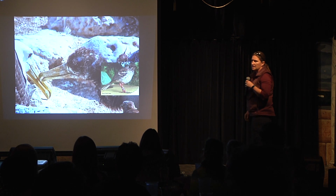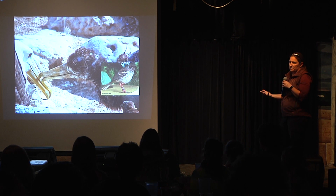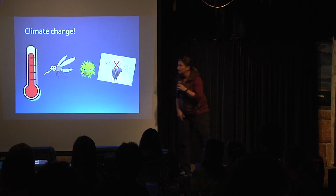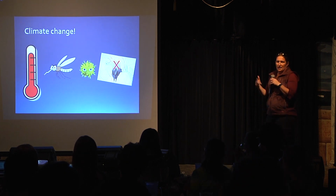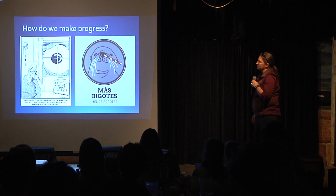How is this connected to the rest of the ecosystem? Parents come back, they feed their chicks. It could be that the parents have the virus and give the virus to their chicks while they're feeding them. It could be these guys. Those are mockingbirds. What does this have to do with climate change? Temperatures go up, mosquito numbers go up, more virus is transmitted to potential hosts, and then fewer albatrosses are present.